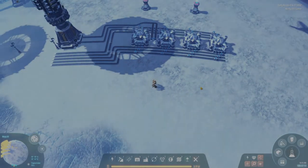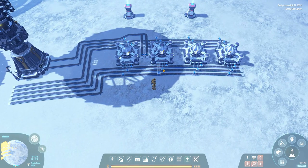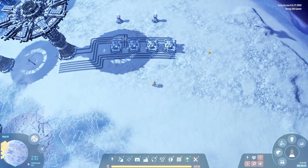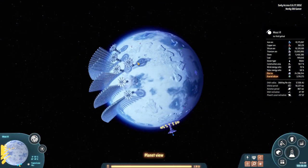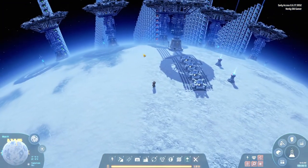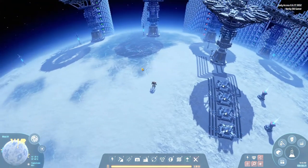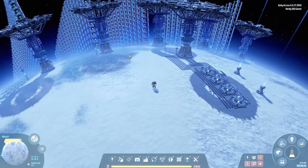Welcome back, folks. We are building matrix labs, and we are building them to make white science, or universe matrixes. And we're going to need 450 universe matrixes to build everything. So that's a few. But I did some calculations on how much power we're actually going to need, because we're going to need 2,070 matrix labs in total for everything. So 2,070 matrix labs in total we'll have on this planet.